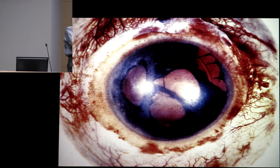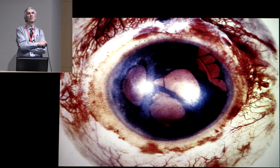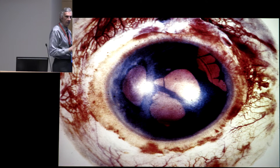ICE? What does ICE stand for? Irido-corneal endothelial dystrophy. Exactly. Actually, or syndrome. Just ICE. Irido-corneal endothelial syndrome. So it's a syndrome that has three different ways it can present, depending on if you're a lumper or a splitter. And the key is it's unilateral. Usually it'll start showing up in your teens or 20s, and it'll progressively increase.